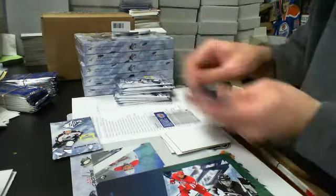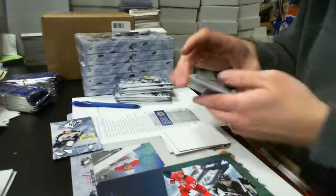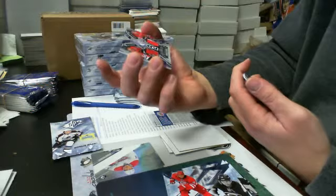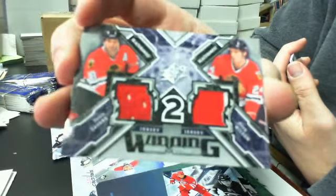Why, is Gretzky buy back a short print? I mean, a redemption, I mean? Or is it live? Never know, I guess. We have a Winning Combos 2 dual jersey of Denis Savard and Doug Wilson for the Blackhawks. Dual jersey card.